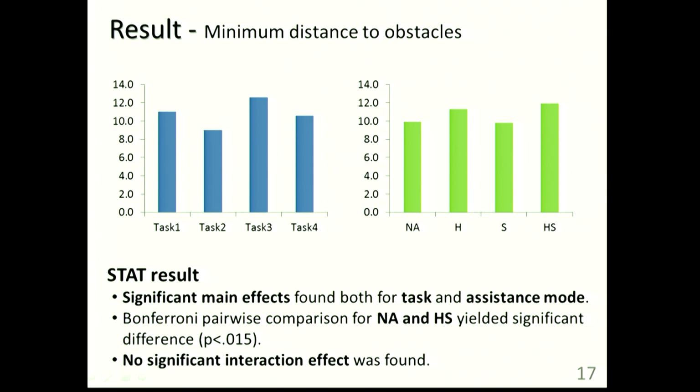So the second metric is the minimum distance to obstacle. So the further is the better. Compared to the non-assisted condition, when we apply the two feedbacks together, it showed some meaningful result. And no significant interaction effect was found.